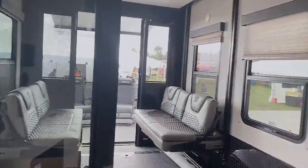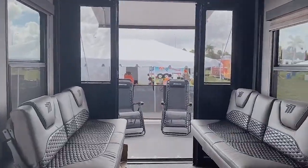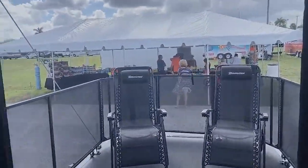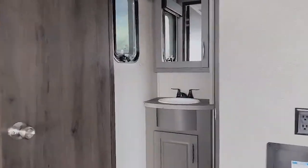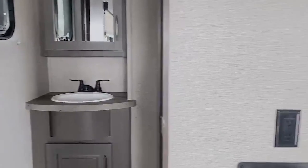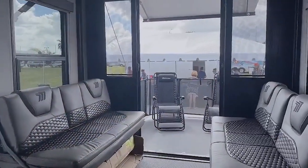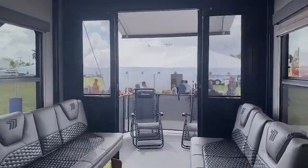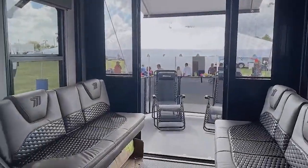Here is the toy hauler area. Nice. And your second outdoor patio. Looks like you have a half bath here. And there's 2 sofas that look like they lay flat, and also a bed that comes down from the ceiling, which is really nice.